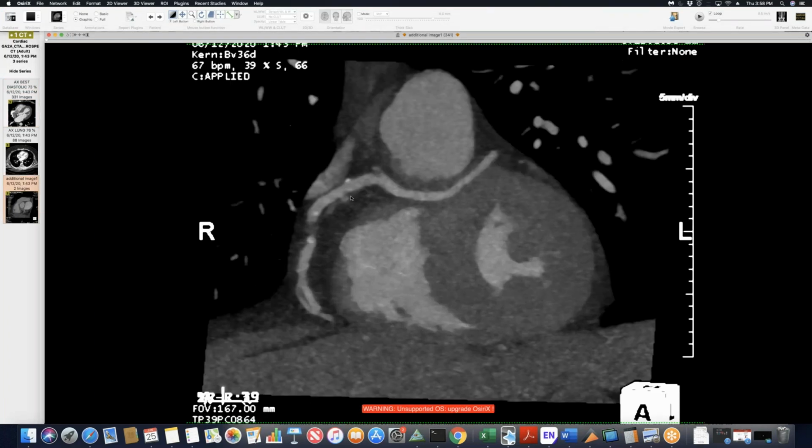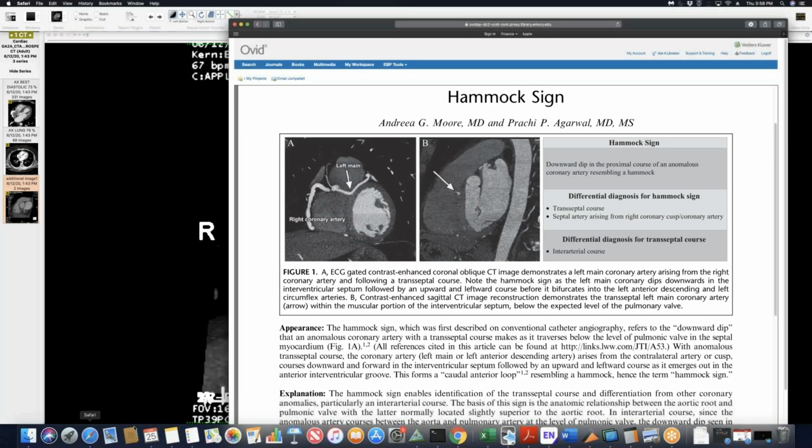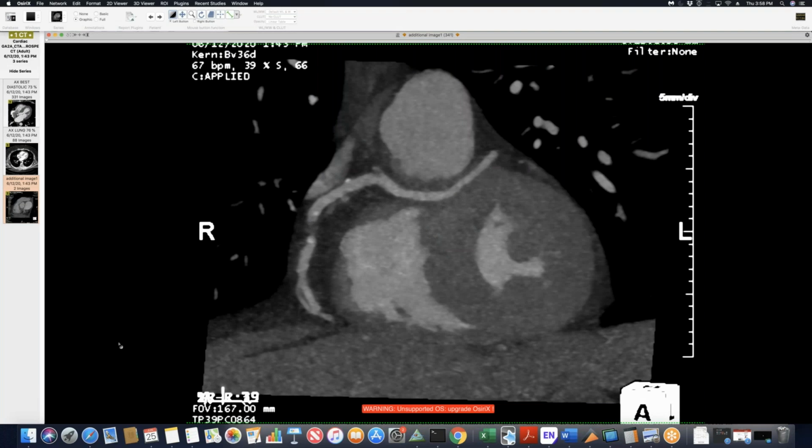I did a reconstruction of it, and this is the image that is good to show. This has been published, I think, more than once, but there was a JTR article. This is called the hammock sign. So this downward inflection of the left main as it gets into the septum is a sign for a transeptal course. So I thought that was a pretty good example of that. That's it.